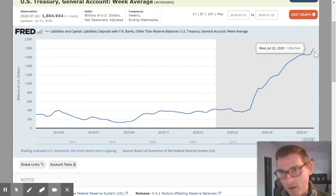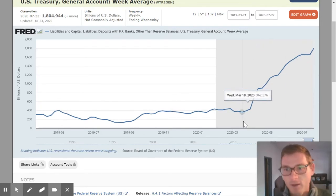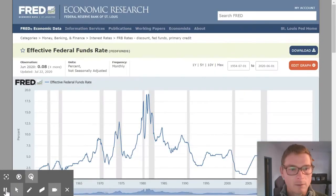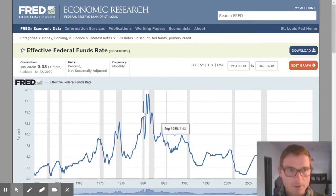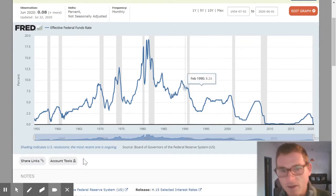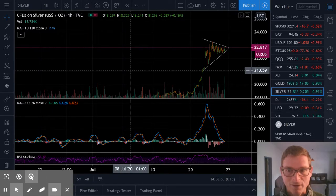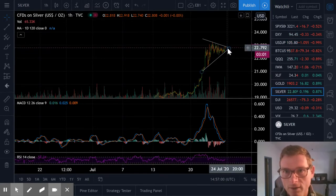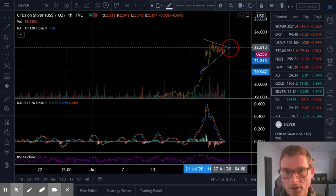So this is taking liquidity out of the economy here. On both ends, the Fed and the Treasury are not pumping. And then this is just the Fed funds rate. It's 0.08, same as it's been, almost zero, hasn't changed. All right, so here is silver. So the kind of obvious thing to check for liquidity is the government, the Fed and the Treasury accounts.